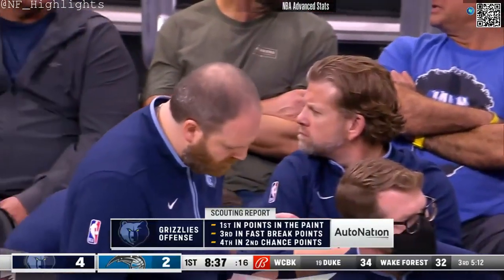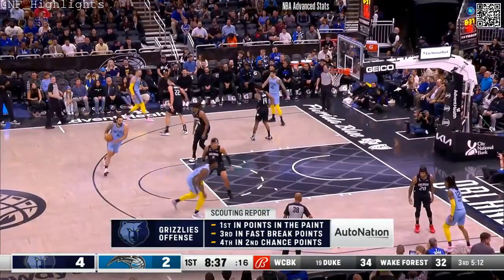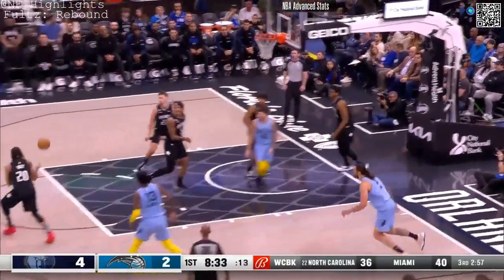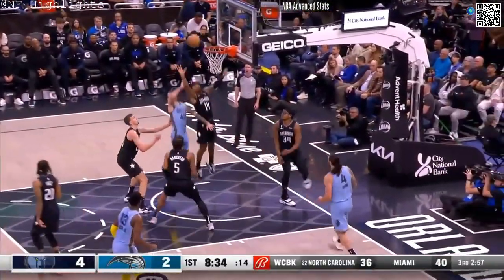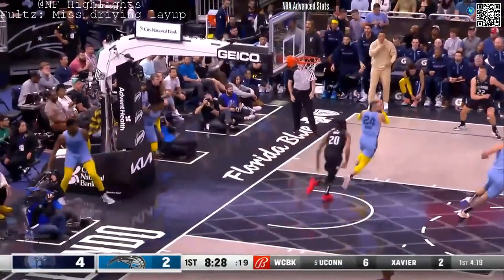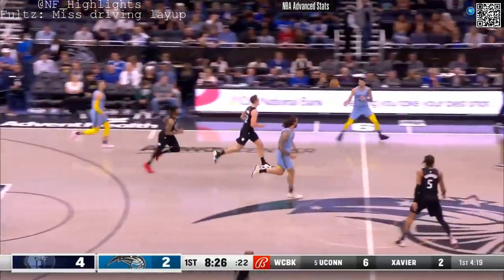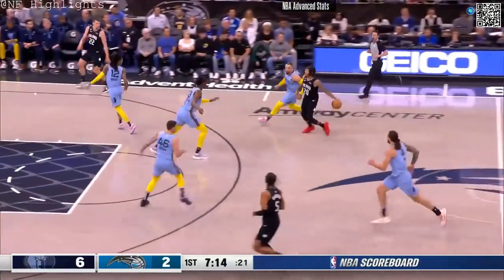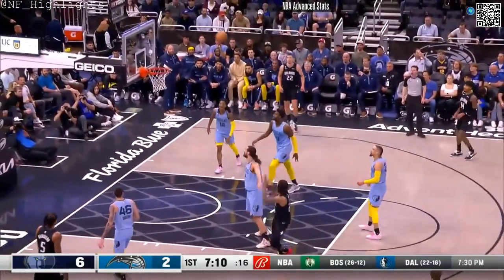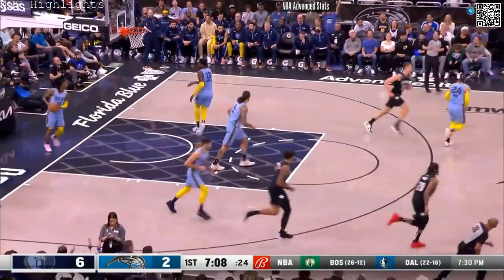They run their third and fast break points and fourth and second chance points. I think now with a healthy Jaren Jackson Jr. on the floor, that number will even go up, Vince. Absolutely. Because of that right there, it's not just half court. Nice job by Paolo being there in that help position on that slip. Memphis retreating defensively. Fultz knocks down a mid-range jump shot.